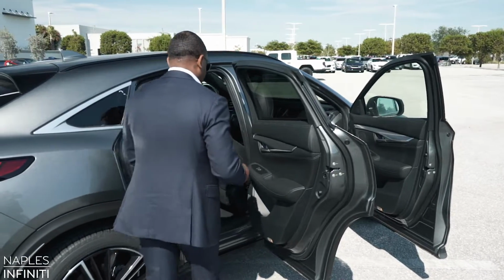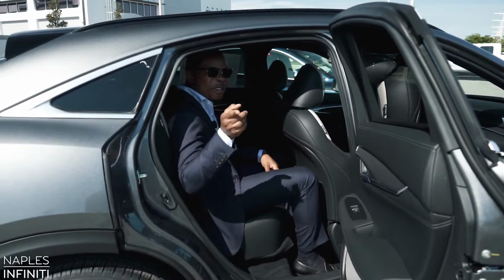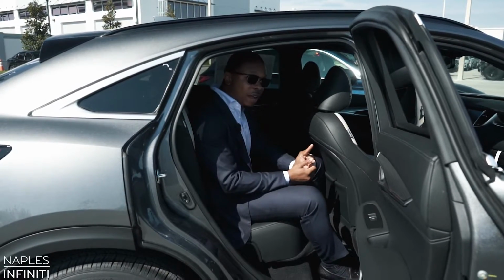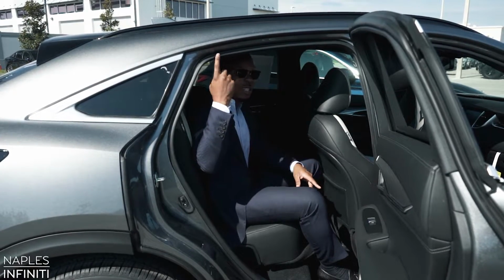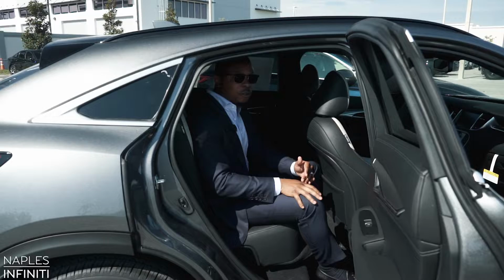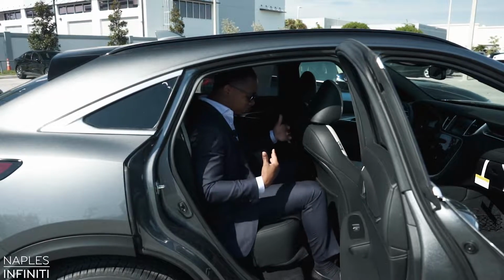The rear seat, really comfortable and roomy. So that is something that is different between the QX50 and the QX55. I'm 5'9", I'm not the tallest person in the world, but as you notice, I slightly bumped my head getting into this. And that is because of the more aggressive slope in the actual roofline of this vehicle. So in the QX50, you'll have a more flat roofline and better head clearance as well.